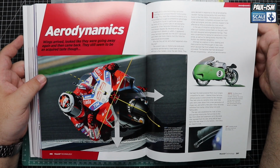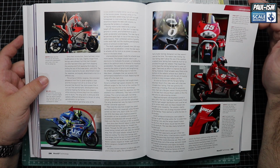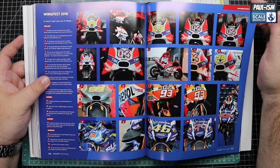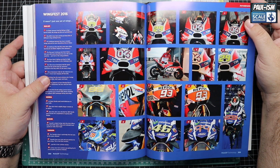That's a very cool pic. Moto Guzzi. Dustpin fairing, very, very cool. And again, it's just on and on and on. Literally, if you want to figure out some info, this is the book to read.